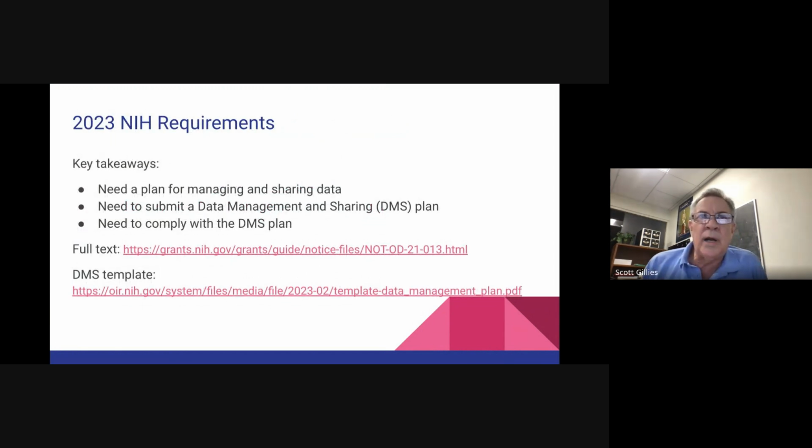Previous NIH requirements were issued in 2003, and we have a new set of requirements that went into effect in January last year, 2023. The new plans require a lot more detail about the data that is to be shared, and many more grant-funded projects are affected than were by the 2003 agreements. And you must have a data management and sharing plan. Again, follow these links. The full text of the new requirements is at this link, and then the link on the bottom goes to a template that you can use to help you create a data management and sharing plan.